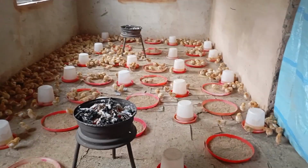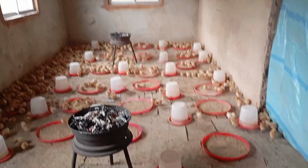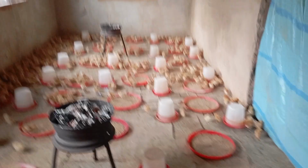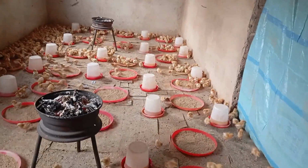So let's keep seeing how long this one will take. Me, I'm proposing 20 weeks. I have a worker that is proposing 18 weeks. Someone even said I'm proposing 17 weeks, but we'll see as we go and progress. God willing, we'll see when we get our first egg.